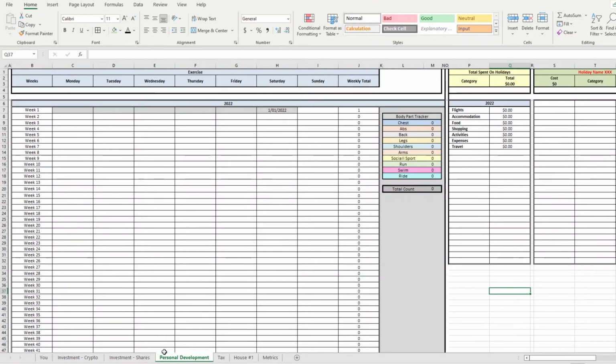So here is the personal development sheet. Now, the main reason why I set this up originally when I started tracking it back in 2017 was A, I wanted to know if having a gym membership was worth it, and B, I wanted to know if I was exercising enough based on my weeks throughout the year. Now, I can't remember what I trained 2 weeks ago, let alone 3 months ago.